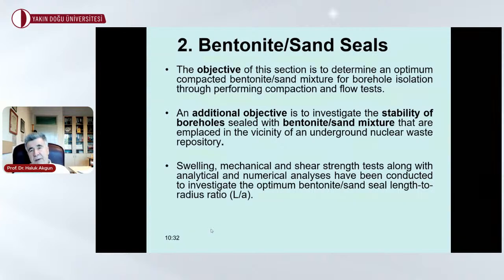Today, I'm going to be talking about a general subject on bentonite sand seals. I have worked on expandable cement grout formulations as well. But here today, I'm going to give you some of the research insights we had in terms of testing these bentonite sand seals. So the objective of this section is to determine an optimum compacted bentonite sand mixture for borehole isolation through performing compaction and flow tests.